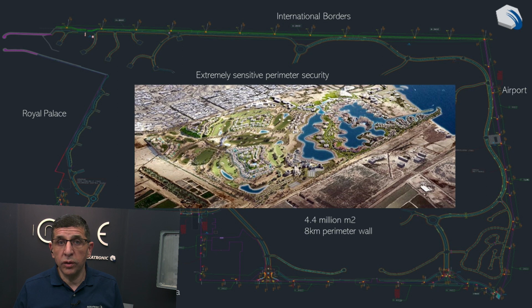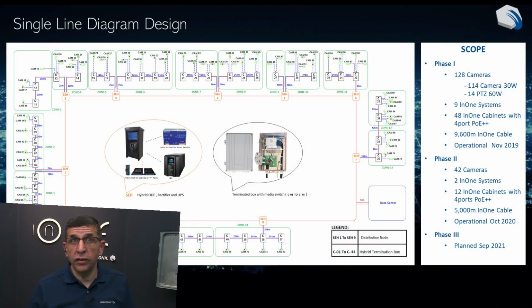What's so special about the perimeter security is that there is an international border with Israel right on the fence of this project, and one of the sites has the city airport. So security was extremely important. We started with the customer, and when we showed them the proof of concept, they realized the amount of savings they would make. It was in the multiples of $100,000 US in savings, and the customer bought their first phase 2 years ago. This is the single line diagram design.